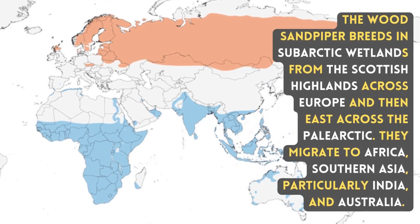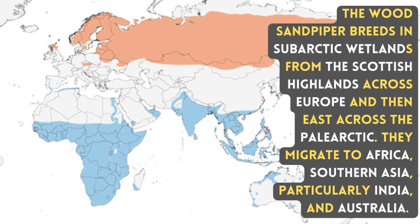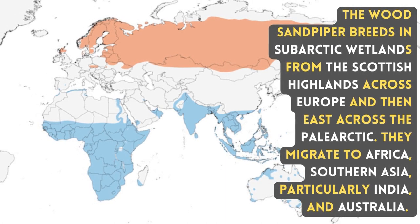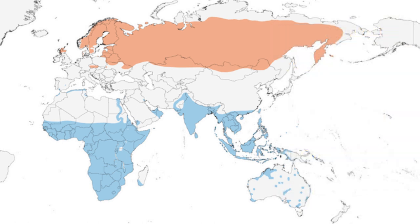The wood sandpiper breeds in subarctic wetlands from the Scottish Highlands across Europe and then east across the Palearctic. They migrate to Africa, Southern Asia, particularly India, and Australia.